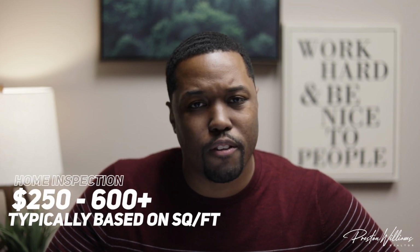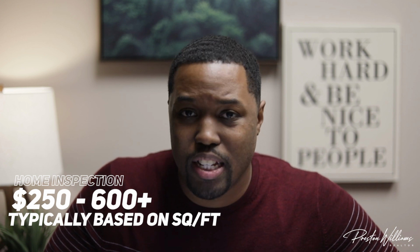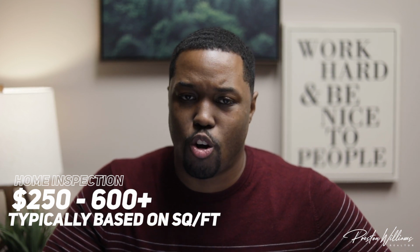The typical cost of this is based off of the square footage and things like if it has a crawl space, how many stories it is, attic and things like that. But expect on the smaller end, the starter home size homes, your home inspection will be around $250 to $300. And on larger homes, if your house is in the 3,000 and 4,000 plus square feet, expect your home inspection to be around $500 to $600 plus.